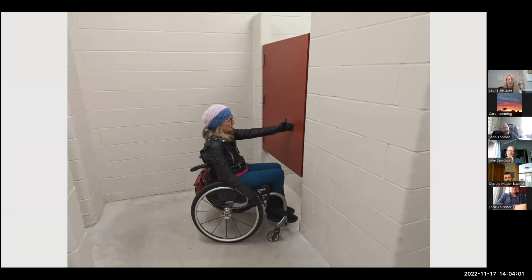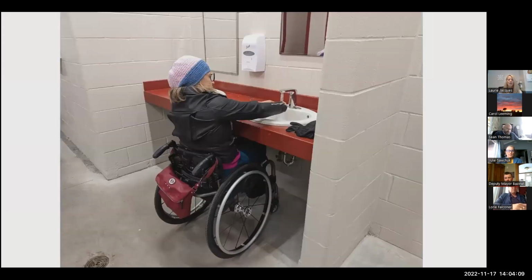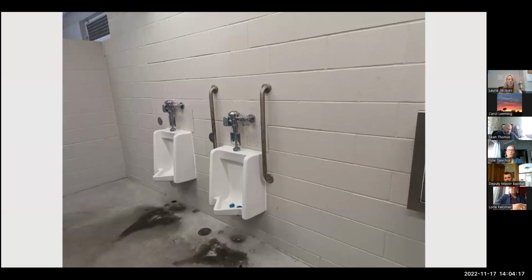And adding a D-pole on the front of that door helps that door open. And the hand washing is not a bad setup. The soap's a little bit of a reach, so having it on the side wall beside the sink makes it more accessible. In the men's washroom in the same pavilion, we have a lower urinal and grab bars on either side of the urinal, which is something that is great. And I don't find it very often, to tell you the truth. Again, adding some color contrast there so that there's great contrast between the urinal and the wall itself also helps people with vision loss.